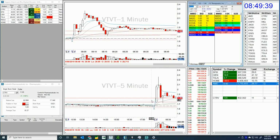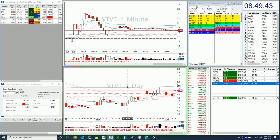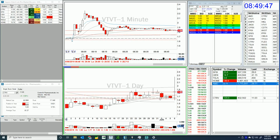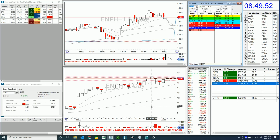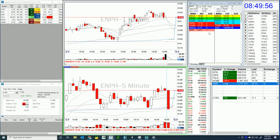VT, not much going on. Has some value. I don't like this pre-market action here, and the daily chart's a little bit funky. We have traded this one before in the past, but today just doesn't look like anything that I want to be touching. ENPH at the moment, not a good pre-market action. Has volume, guys, but this volume has got to be a block trade. Yeah, it is. Here you have this huge block trade of 1 million and 1.1 million shares traded. So again, nothing you want to be part of.